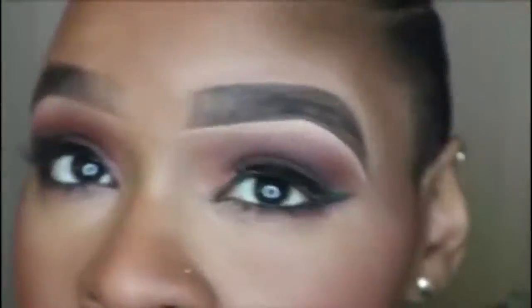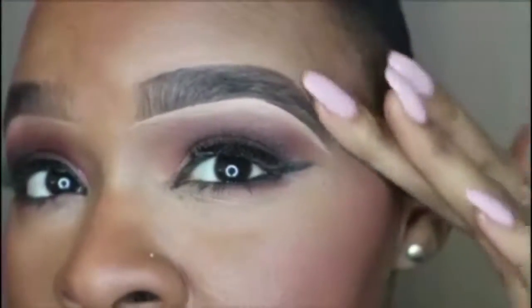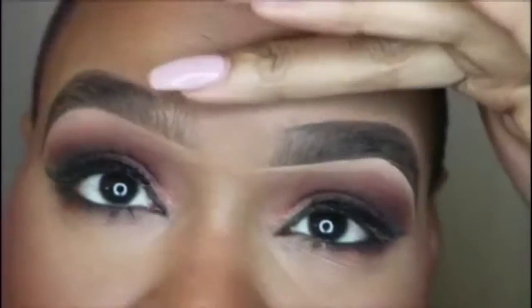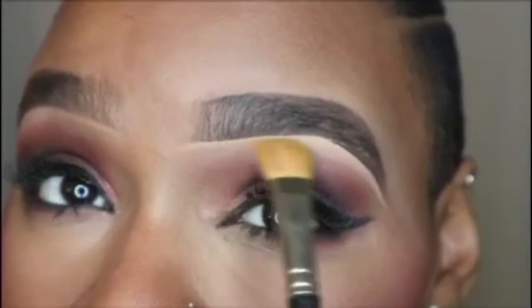because they were warm and it can melt the product down a little bit easier to make it move better. So that's what I'm doing here. And honestly, this is about as best as I could get it. Then for the bottom, I decided to take a brush to soften out the concealer.